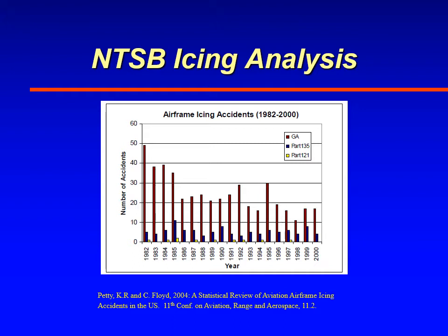Notice that also from 1982 through 2000, the trend was downward for these 19 years of the study. The other thing you can see here is that Part 135 varies quite a bit. For Part 121, you see every once in a while there is an icing accident.